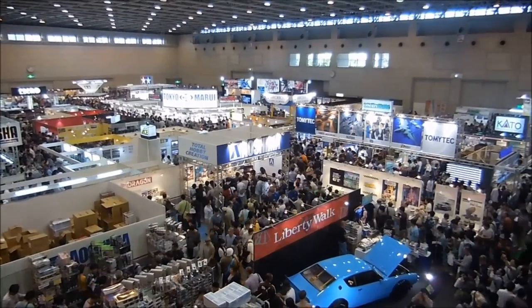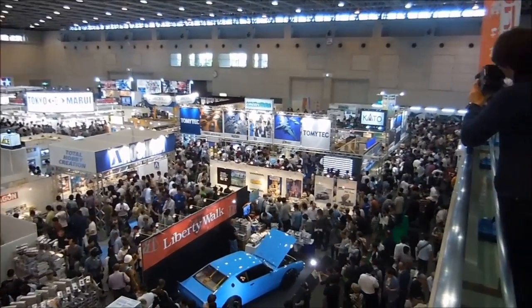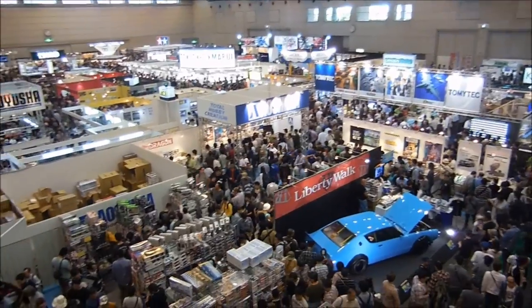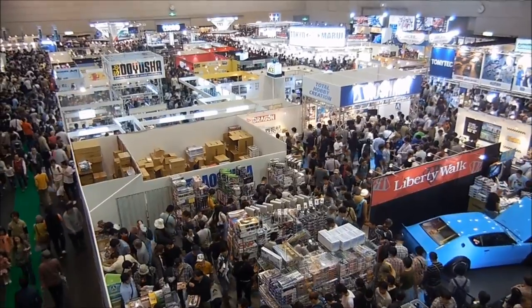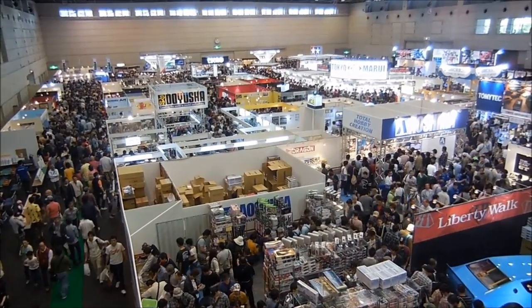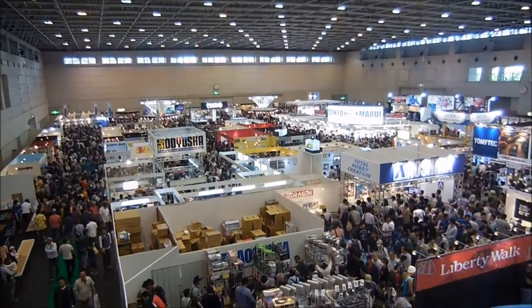Shizuoka Hobby Show. This is my third year covering the event, and my first time covering it in high definition, so hopefully you get a better look at what's on display. The companies are more or less in the same position they've been in the past few years. I've noticed that Platz has moved back there somewhere, but Aoshima's right up front, as always. Tamiya has the biggest booth.